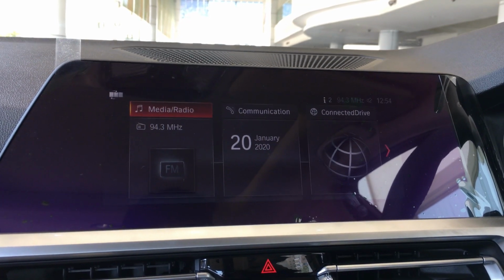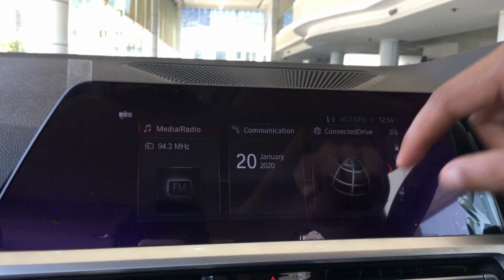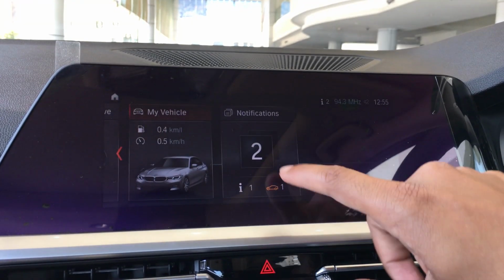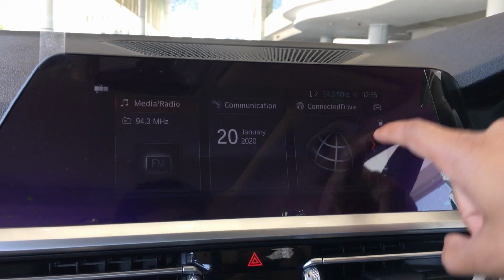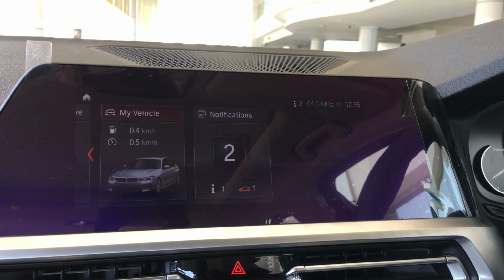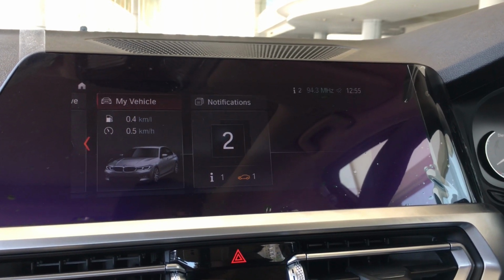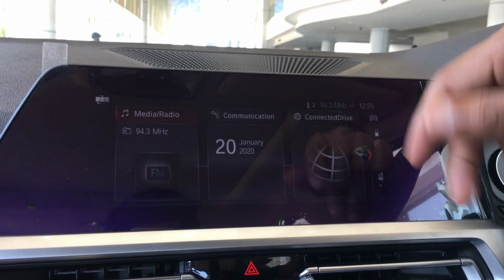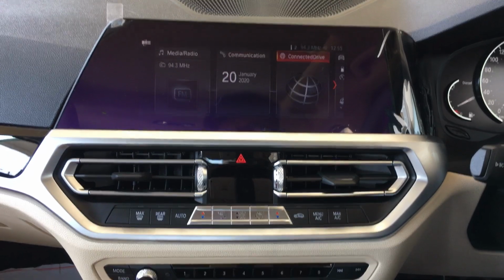The iDrive system is a touchscreen system, and the thing you would notice in the Sport variant is that this is the iDrive 6 operating system. It is the older operating system, but has all the functionalities necessary for you. The things you would miss compared to iDrive 7 are the voice assistant and the widgets, and various other features. But this is what used to be in the previous generation cars, which is iDrive 6, and it can also be controlled by using this iDrive knob, which is again very easily usable.